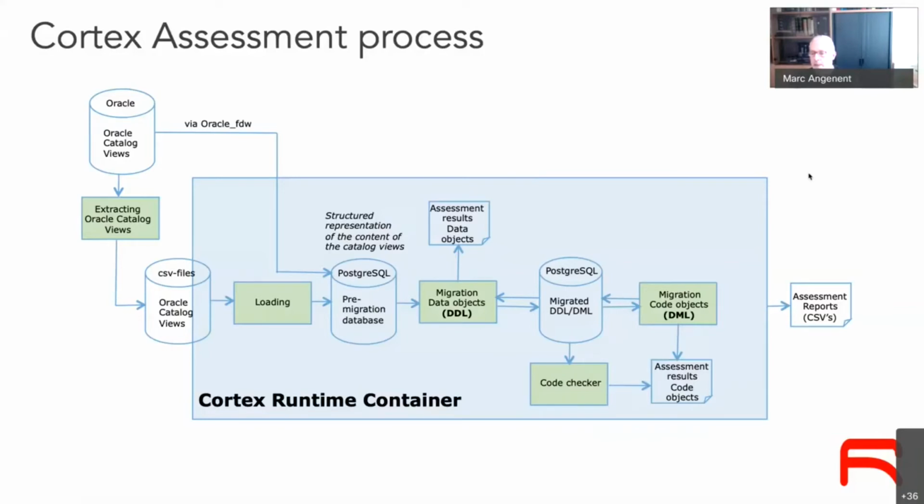And then the process of the data object migration will start and will deliver reports with the results of this process. After the DDL migration has ended, the code migration DML will start in conjunction with the code checker, which validates if the code produced by the migration process will be correct PL/pgSQL instead of the Oracle PL/SQL code. After this process has ended, reports will be produced with the results of this DML process as well.